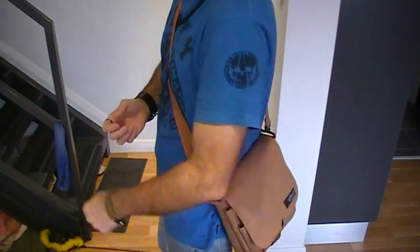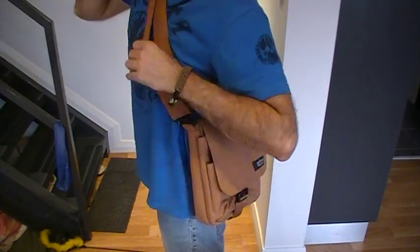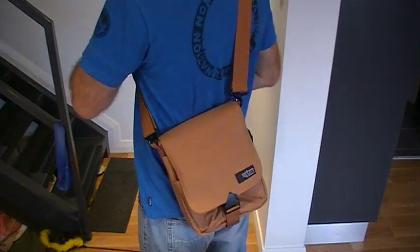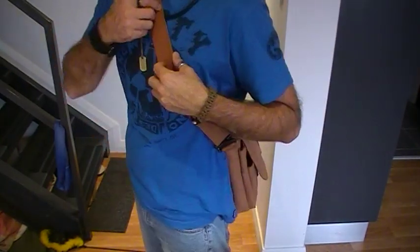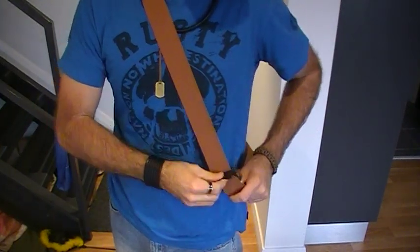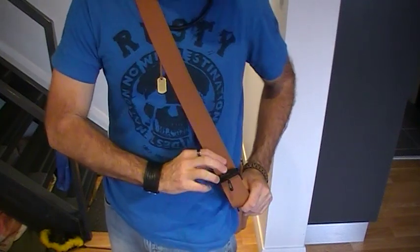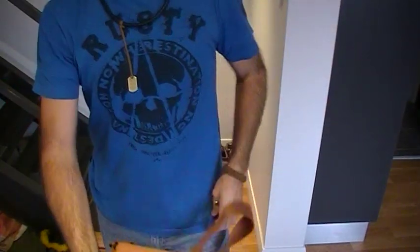I use this on the motorbike as well. I do this right up, so the bag rides quite high in my back area, or slightly off to the side, and yeah, it's good on the motorbike. And then when you get to the location wherever you want to be, you just undo that and put it in your normal walking position. I'll just change this angle back up again.